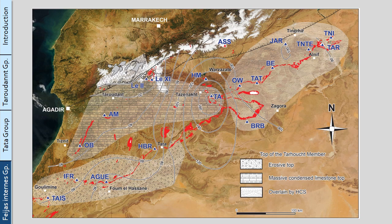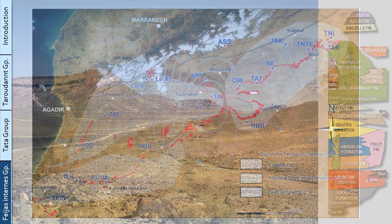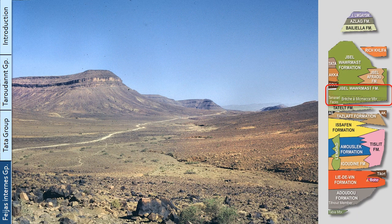This is a map showing the outcrop areas of the formation in red, indicating the enormous stretch of the formation. However, please keep in mind that most of the formation is covered in the east and eroded in the west. The Jebel Wawrmast Formation covers a considerable area in the Jebel Ougnate region in the east, and the landscape there is to a large degree a result of the rocks of the formation, with the overlying Jebel Aoufroua Formation forming the top of the mountain in the left part of this photo.